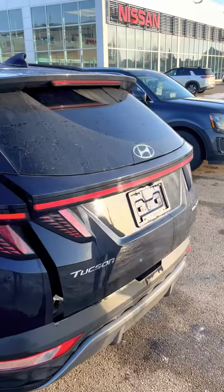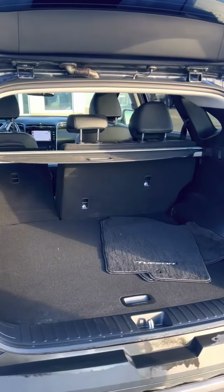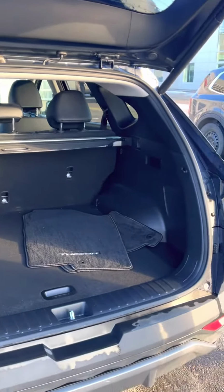Not only that, press of a button allows this to open up. And you get tons of room back there. You got backup sensors as well, and a backup camera. This is a lovely vehicle.